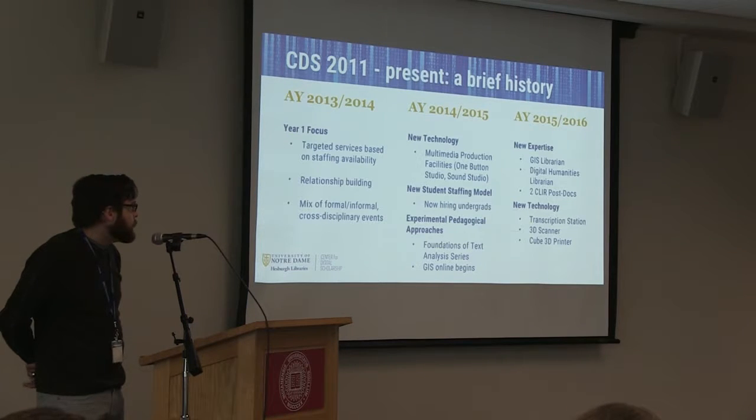And after that first year of figuring out what was needed is when we were really able to begin to bring in some new technologies to help with particular tasks, and to bring in some new staff from student staffing.